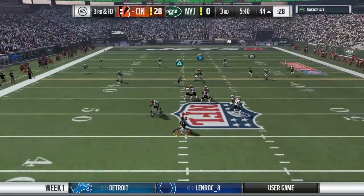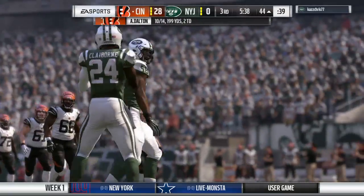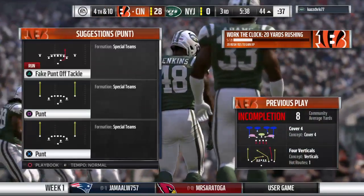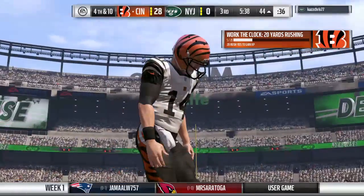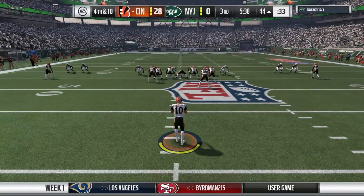3rd down, a shot here for Dalton. And now another one thrown incomplete. Tyler Boyd, the former Pitt Panther, was the target. And it's 4th down. Here's Kevin Huber now, as he should be able to pin him back deep here with his first punt.